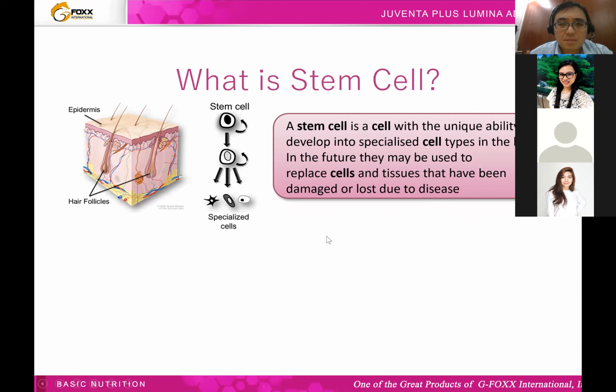To make it simple, stem cell is like a raw cell from our body. Our body naturally produces it, and it has the ability to become any kind of cell in the body. For example, let's say our heart muscle is injured. With stem cell injections, the stem cell itself can become our heart muscle.